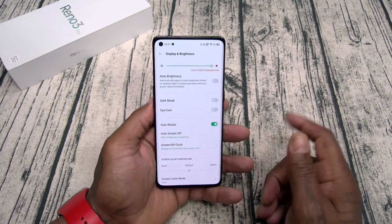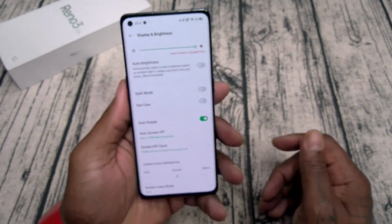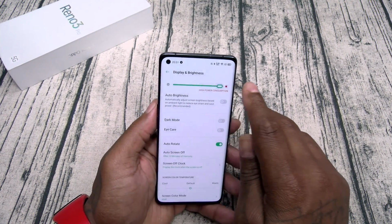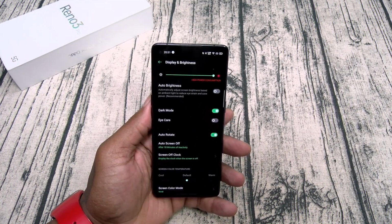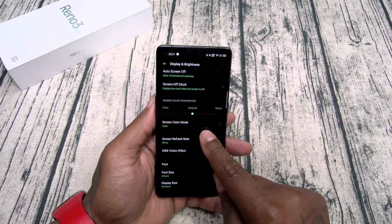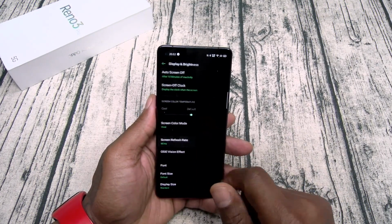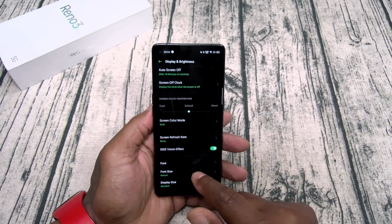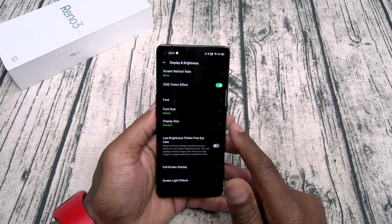Let's go to brightness and display. Now, if you're rocking max brightness, it is high power consumption. But if you want to, you could turn on auto brightness and rock out. But y'all know me. All right, you got dark mode. Let's turn that on. All right, there it is. I love that. You got your eye care mode for reading. Let's see, screen color, vivid and gentle. Refresh rate. Now, if you want to save battery, put it on auto select. But you spend $700, you might as well rock it on 90 hertz. Let's see, anything else? Full screen display, screen light.